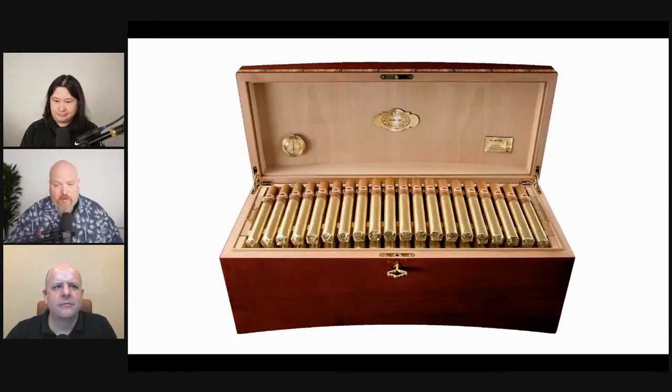The first time I saw it was in the Romeo y Julieta Grand Churchill Humidor during one of the festivals in Cuba that I covered. I forget which one. It was a much, much better look when you're talking about that. It's more expensive. How much is that one? 50 grand. Yeah. So, you know, you're going to have a little bit more money to play with in that regard.